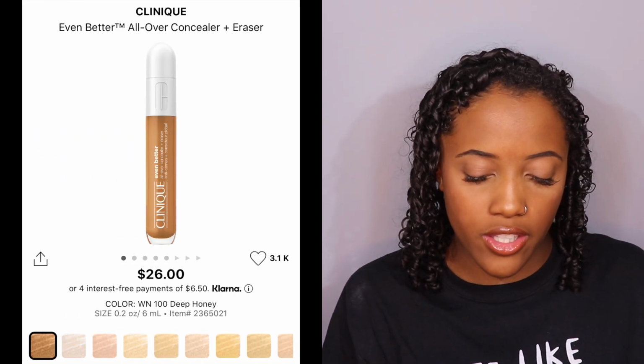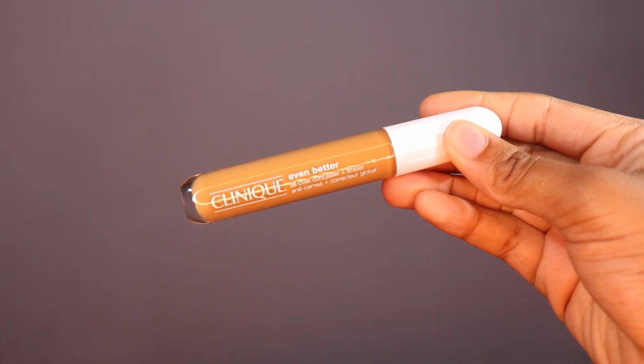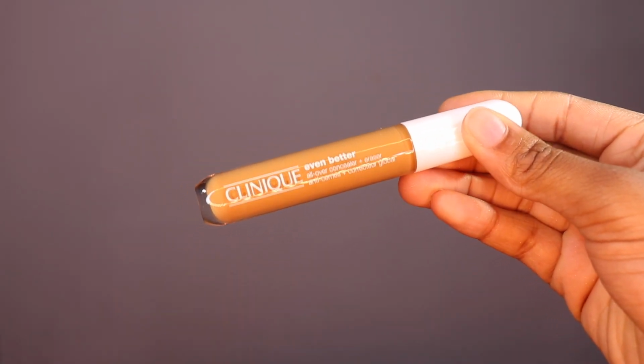First, concealer. This is the Clinique Even Better All Over Concealer and Eraser, and this is just in the color WN Deep Honey. The reason I picked this up is because I also absolutely love the Clinique Beyond Perfecting foundation, and this is supposed to be a concealer to pair up with it. It's not necessarily made for the same line, but I really thought that I would like this, and the packaging is so super cute. I'll show you guys up close and everything, but I went with WN because everything else that was around my skin tone was either neutral or cool, so this is the closest thing that I could get.